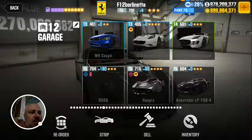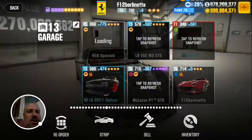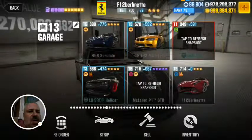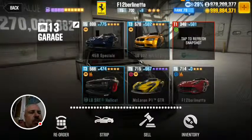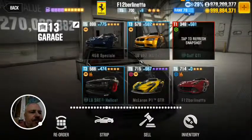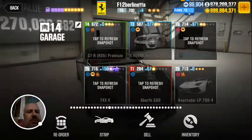An extra Aventador. I have a 458 Special, which I built myself at 699 plus 775. The BMWs that we're running, it's 576, 585, 582. We have a beautiful P1 McLaren, 715, 987 plus. The Golf is at 591 plus. Actually, it does pretty well.